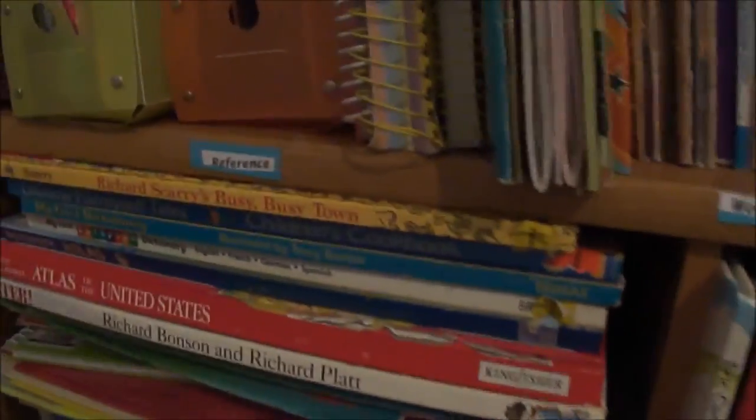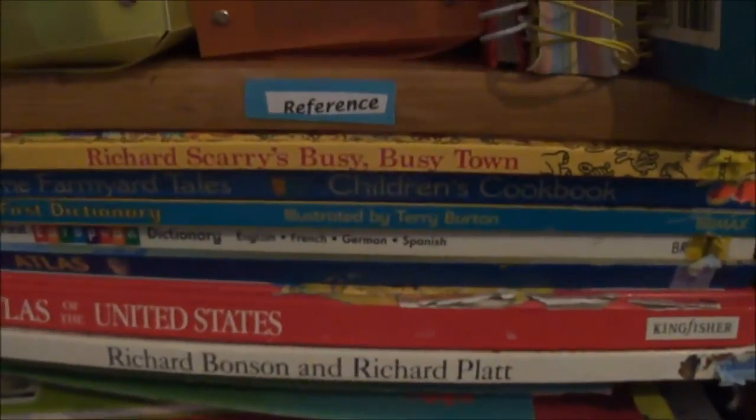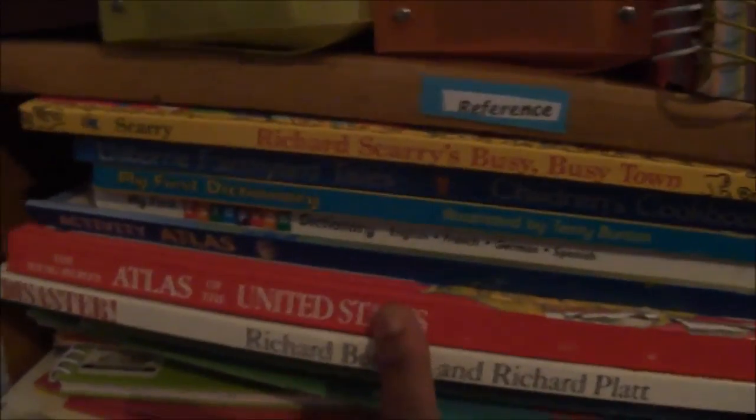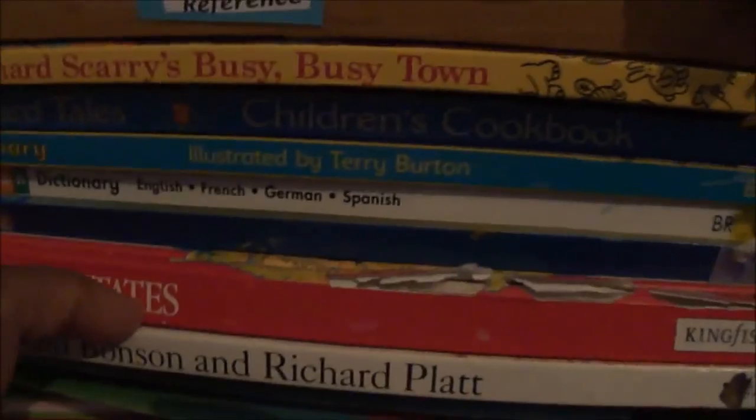Then over here, you see my tags again, more reference books. Atlases. This Rich or Scary book, because that's the only place it fits. Another science book. And that's what's in there. And let's see, cookbook. Oh yeah, the Usborne Farm Yard Tales cookbook. It's really cute.